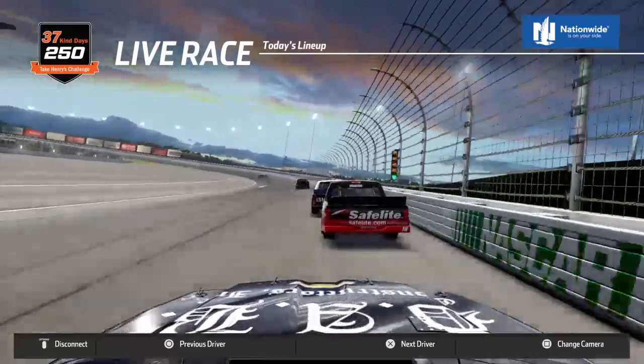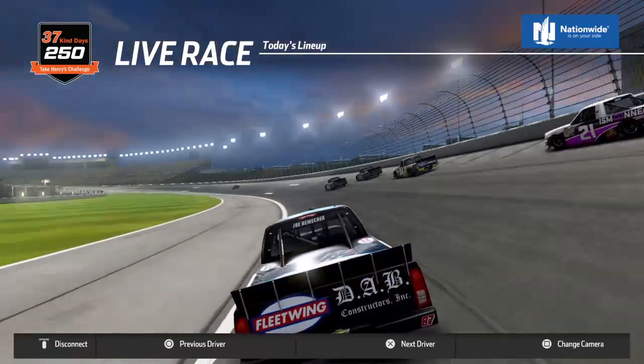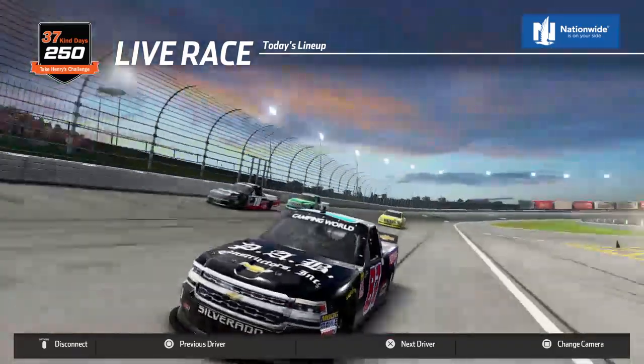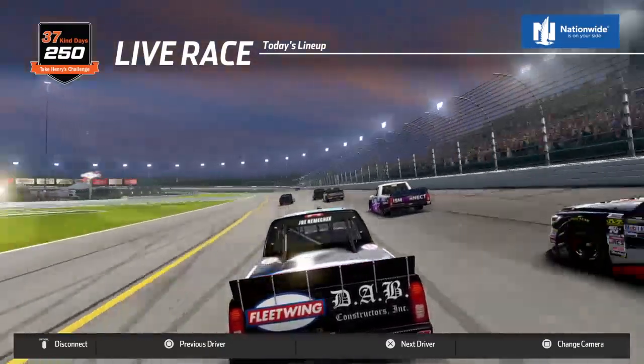As we believe we're coming to 5 to go to the end of the stage, and Razor starting to make some moves here. Now working from the back to the 5th position, running the bottom. He has the 88 behind him and the 18. Looks like he was going to go with him, but he won't. Now 5 to go.